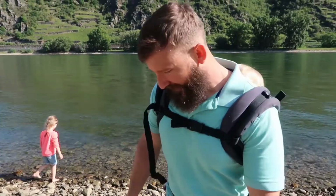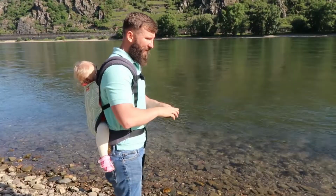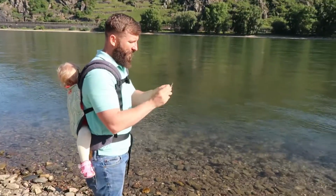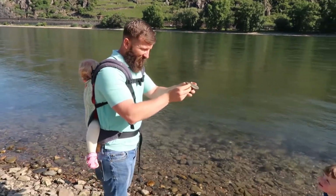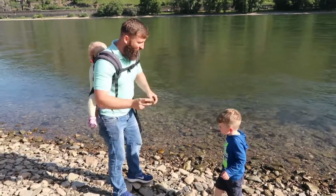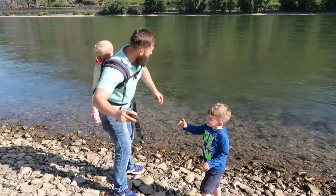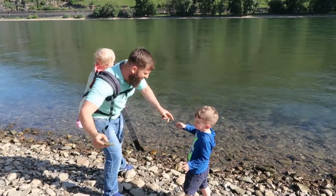Gross. He's crazy. The key, Eli, is to get a round one. Nice and flat. Kind of big. Not too small. And then when you throw it like this with your finger on it, you have to spin the rock as you throw it. But you also have to throw it low.